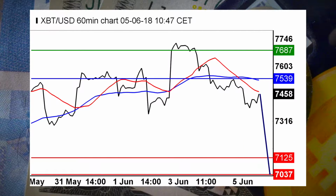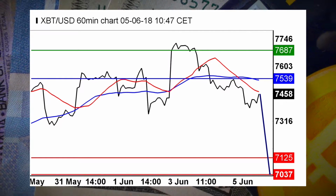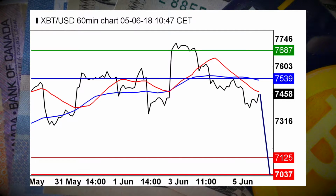Onto the Bitcoin dollar intraday, it's below its lower Bollinger Band at 75.39, which is Trading Central's pivot point, while seeing the downside prevail as long as 75.39 is the resistance.